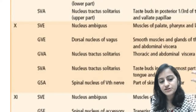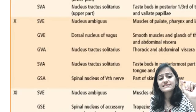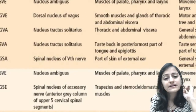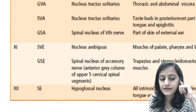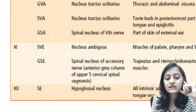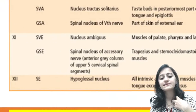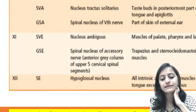GVA, SVA is your NTS, and it is included in your GSA. So 5, 7, 10 are included in your GSA through the spinal nucleus. Okay, the external ear part is carried by the 10th nerve, the sensation. So that is why it's included in your GSA. Okay, 11 is your ambiguus SVE. 11 is also included in GSE according to some resources, supplying basically the trapezius and sternocleidomastoid. So 11 some books include in GSE, okay, the spinal nucleus.